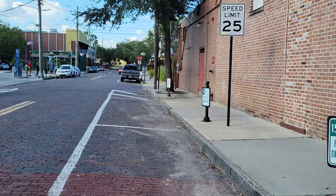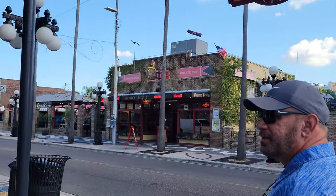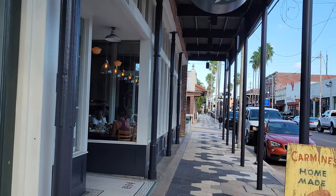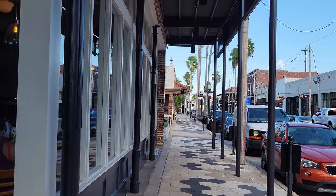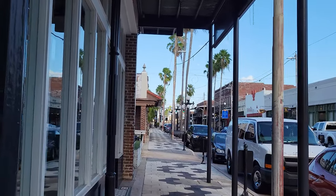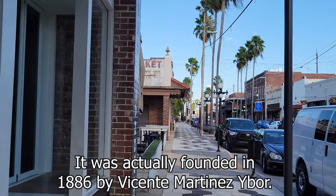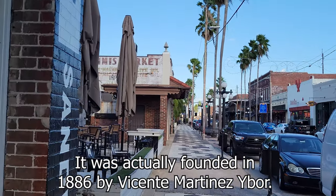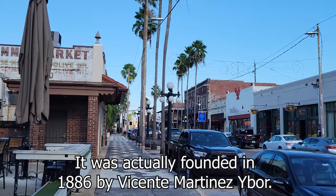So why did the chicken cross the road? Because he wanted to. The chickens are actually protected animals here. You can't hurt them, you can't kill them, you can't do anything to them. They've been around here since the beginning of Ybor City back in the early 1900s when the first Cuban immigrants came in here and established this town as their own.